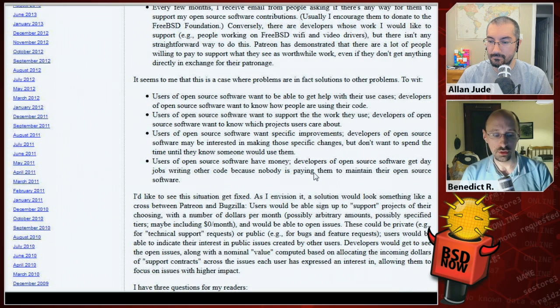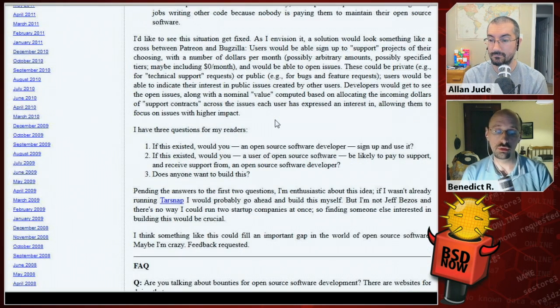So he poses 3 questions for the readers. The first one is, if this existed, would you, an open source software developer, sign up and use it? The second is, if this existed, would you, a user of open source software, be likely to pay to support and receive support from an open source software developer? And the third question is, does anyone want to build this? And there's a little FAQ at the bottom as well.